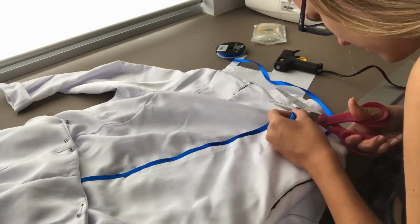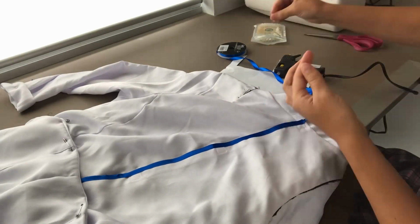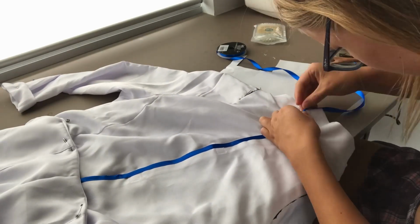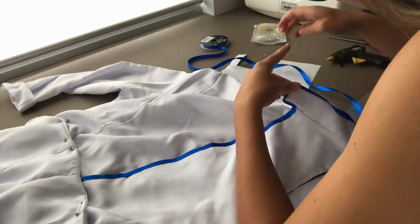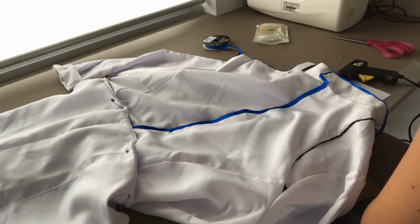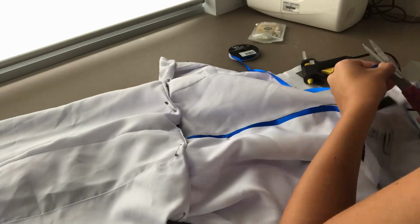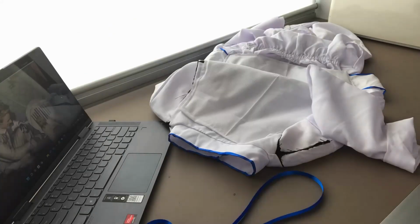So I started on the top part, threaded it all up, did it around the collar. I honestly had to keep pulling up reference photos because I've drawn this uniform like 1,000 times, I feel like, but I kept forgetting where everything was. Like I felt like I was missing pieces of where the trim would go. So I constantly was looking at the photos. So I had my laptop open, honestly.